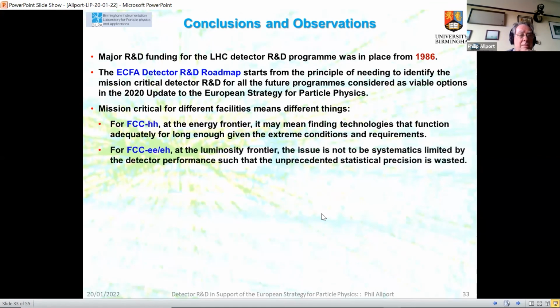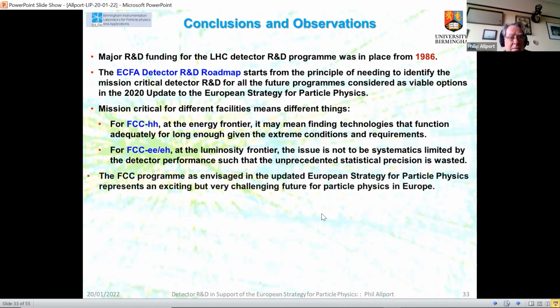And we're trying to identify the mission critical R&D, where mission critical for something like FCC-hh can just mean trying to find technologies that will function adequately in this very challenging radiation environment. But in other areas, such as FCC-ee at the luminosity frontier, mission critical means that the high statistical precision is not compromised by systematic errors coming from detector performance issues.